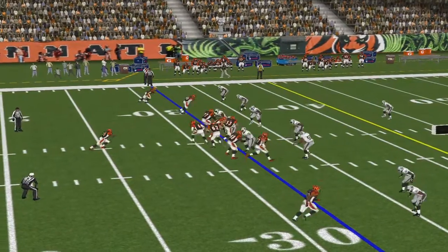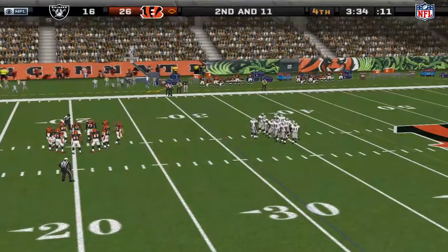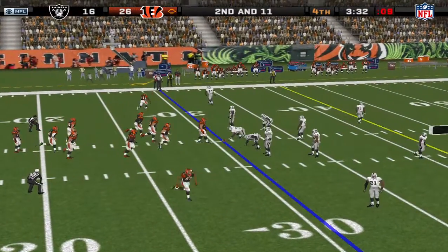The Raiders come out in the nickel. Bernard is spotted at the 30-yard line, carry for a loss of 1 yard. Solid on the play. Picks up another tackle. Second and long.